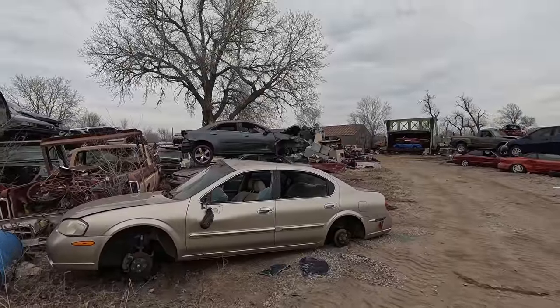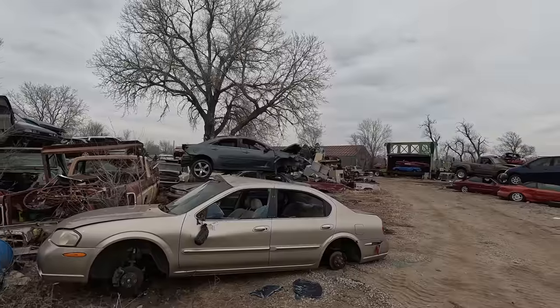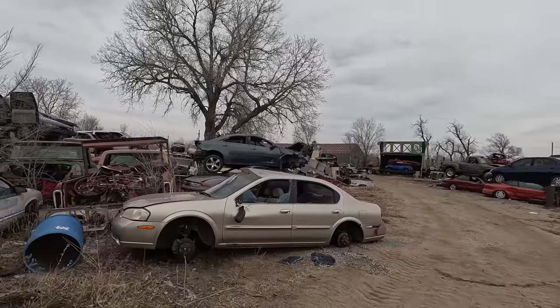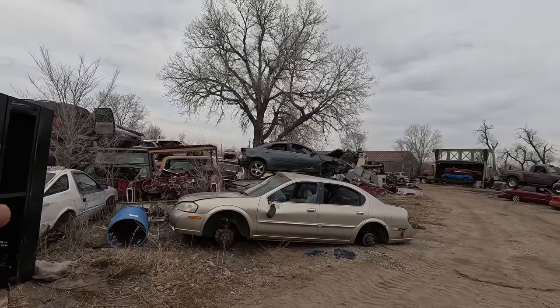Well, I just about accomplished my goal. I got all but 2 cars crushed out of this area right here. They're ready to go. I just got to pull the wheels off and then I can crush them. But I had that other guy bringing all those cars in, plus a bunch of other people brought cars out today. So I spent most of my day crushing other cars and didn't have time to get to those. But for sure, Monday when I come back, those will be gone and this whole area will be cleared out except for the old vehicles.